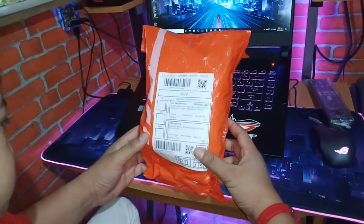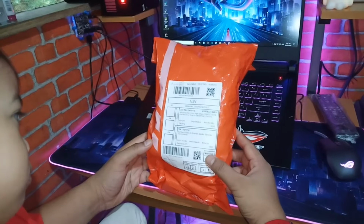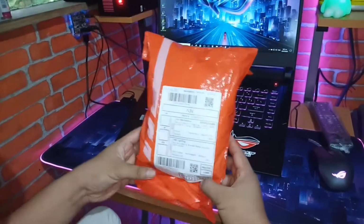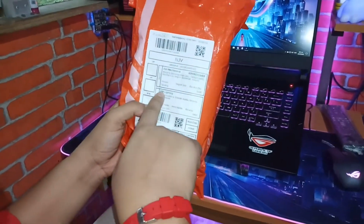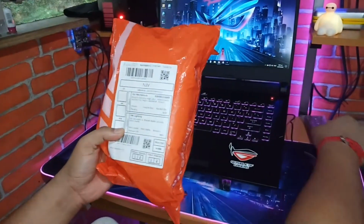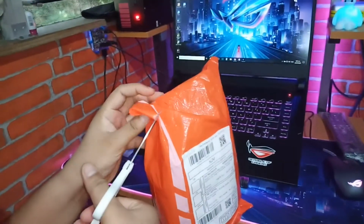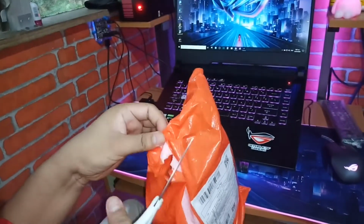Guys, good morning. So, dumating na yung order natin from Shopee. It's a surprise for baby Caitlin. Ang sabi lang dito is HM lighting. So, this came from Manila. So, we'll check kung ano ang sa loob nito. Surprise for baby Caitlin. Okay.